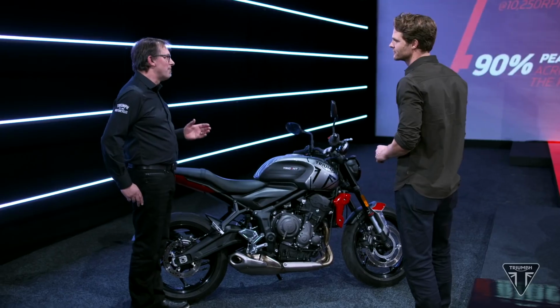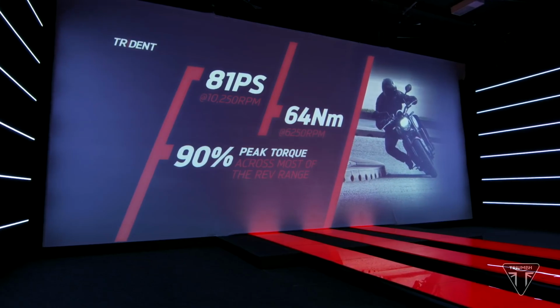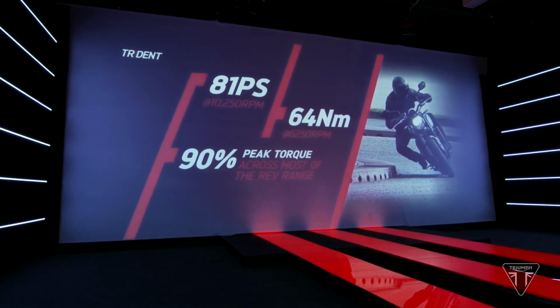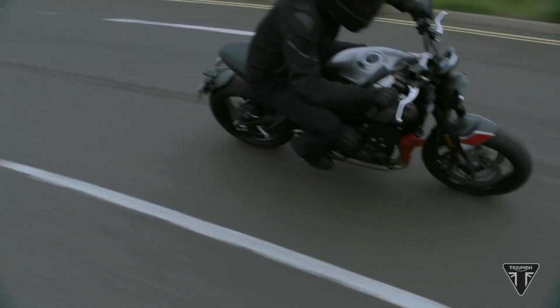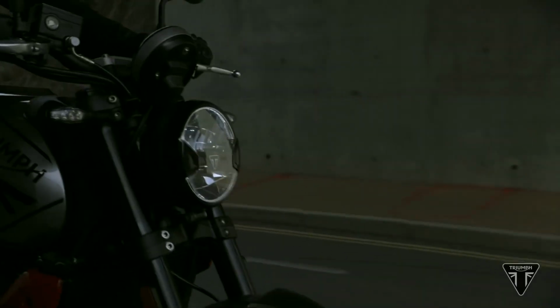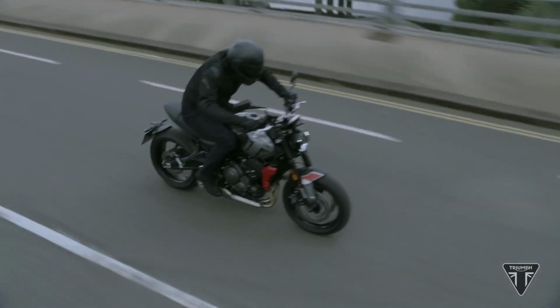So what are the headline numbers? Well, we've got really good numbers. We have a peak power of 81 PS and peak torque of 64 Newton meters. For me, what's great with the Trident is the character and feel of that power and torque delivery, where the Trident gives you over 90% of its peak torque across almost all of the rev range. We also have a slip and assist clutch, which gives you a really light lever action, great for city riding and long trips. Add to this the lovely sound a triple makes and you get a really unique character.